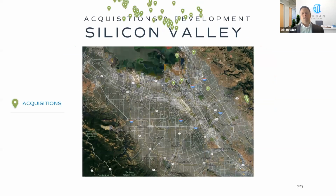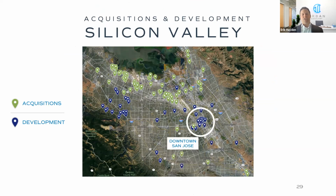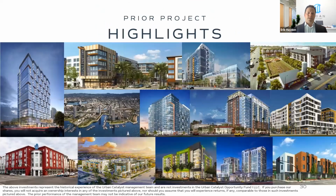Combined, we have done almost $6 billion worth of acquisition in Silicon Valley. We've done almost $5 billion worth of development projects. You can see the heavy concentration of development projects in downtown San Jose. Here are some examples of some of the projects that we've worked on throughout our careers. And I'll specifically talk about this project. This is the Brooklyn Basin Master Plan in downtown Oakland, just south of Jack London Square on the waterfront.